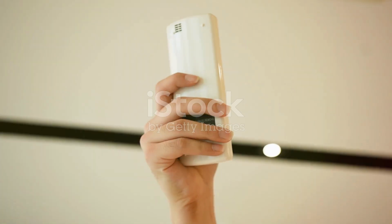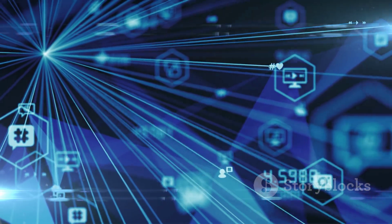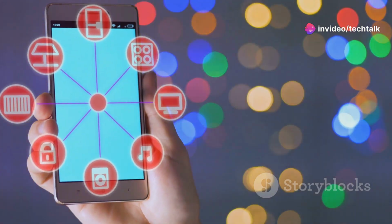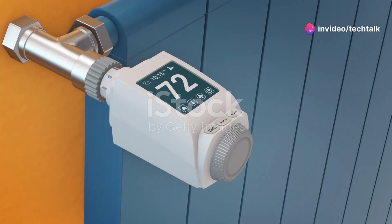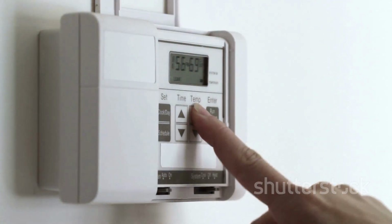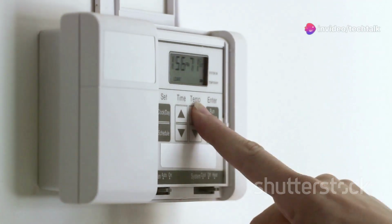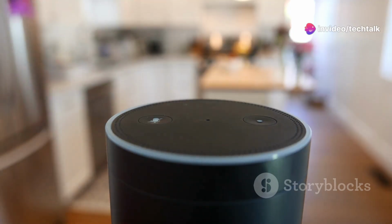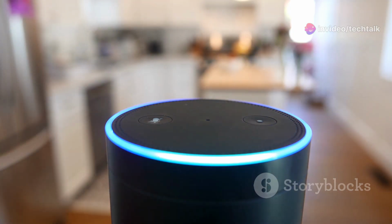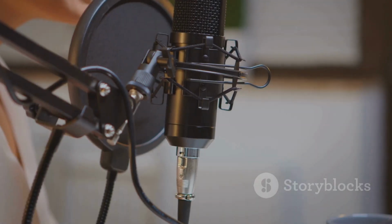Section 8, beyond temperature: integrating with smart home ecosystems. Hold on to your hats, science fans, because it gets even more exciting. Smart thermostats are just the tip of the iceberg when it comes to smart home technology. These intelligent devices can integrate with other smart home ecosystems like Amazon Alexa, Google Assistant, and Apple HomeKit. Imagine controlling your thermostat, lights, music, and even your security system with just your voice. The possibilities are endless.